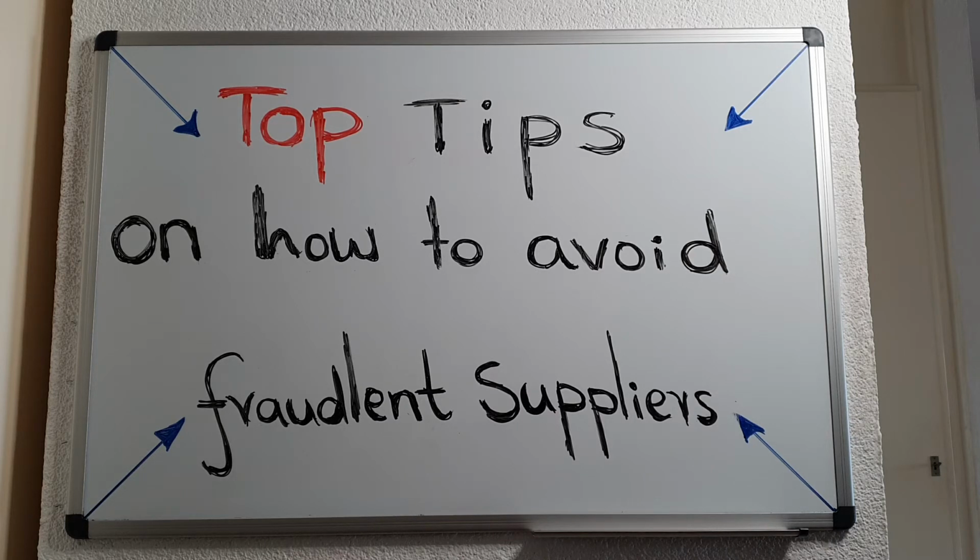The first warning sign is no phone number. If the supplier doesn't list a phone number on their website, I wouldn't do business with them, and I don't recommend that you do either. This is a big red flag.